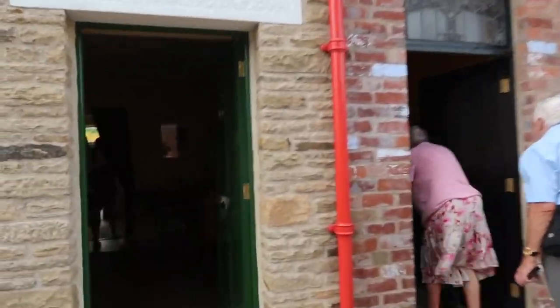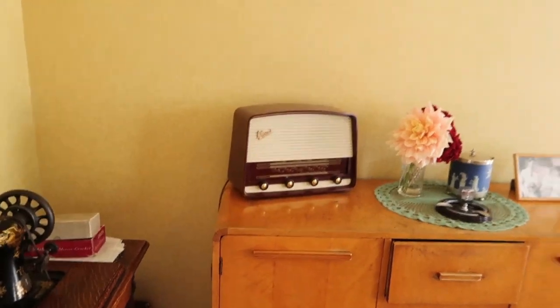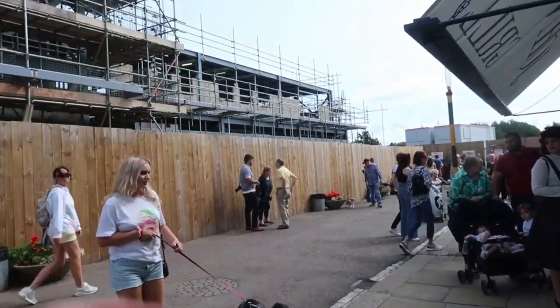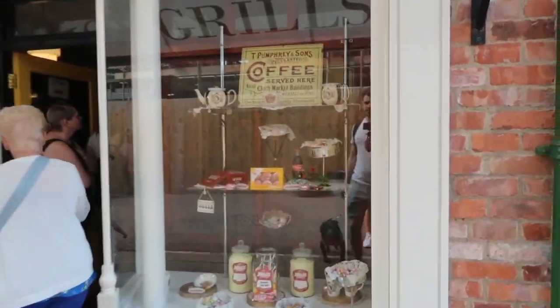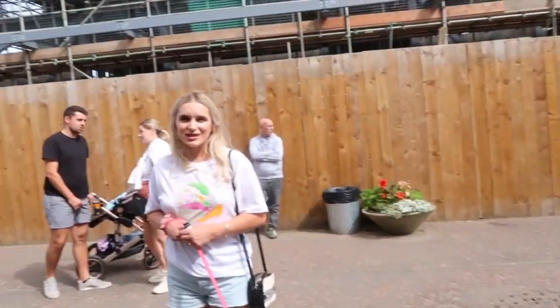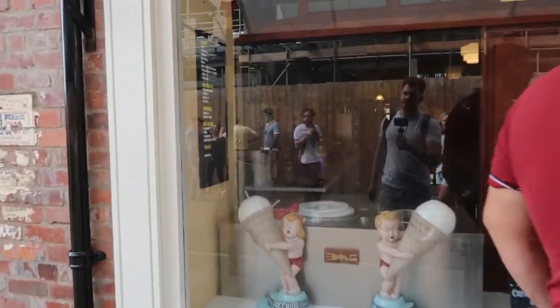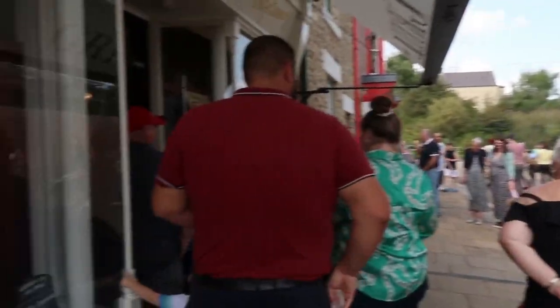What's in this bit here? Just another house. Yeah, obviously all this fencing's temporary while they build that. What is this? Sweets. Old sweets. Oh, maybe next time. Get a milkshake. It doesn't say anything about milkshakes there. Maybe inside they do them.